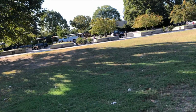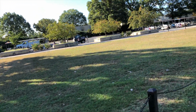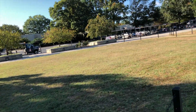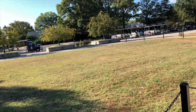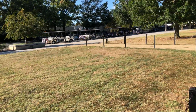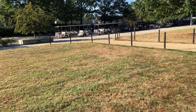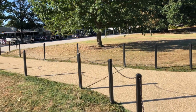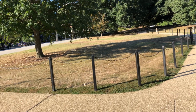And by the way, there is a charge for the trolleys. I think it was $6 or $7 a person. But we're not going to be spending a whole lot of time here, so it probably wouldn't be worth it for us to travel around. We got to head our way on toward Kentucky today.